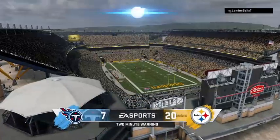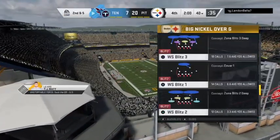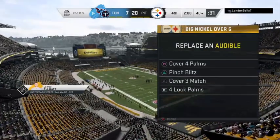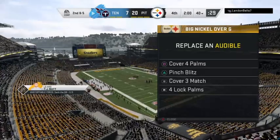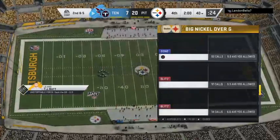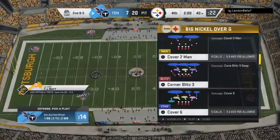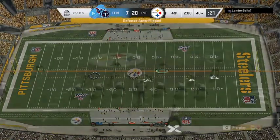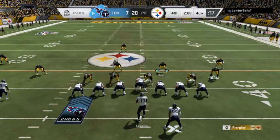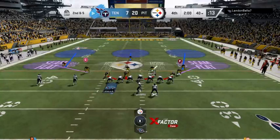2 minutes left to play in this football game here on EA Sports. So the Titans in possession of the football here as we get you reset. And let's see what they've come up with offensively after having time to talk it over.